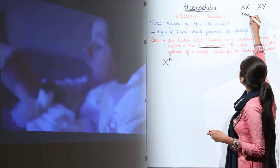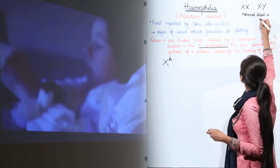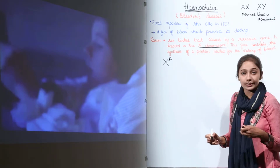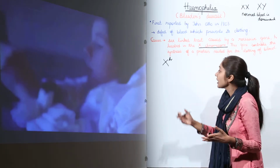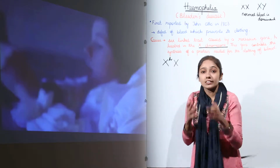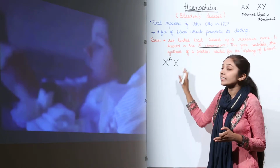Normal blood is dominant over hemophilic blood. So in case of females, as I told you, they have X and the other also X. So the females can always be the carriers. They will not be suffering from this disease, they can only be the carriers.